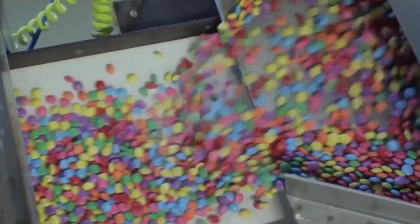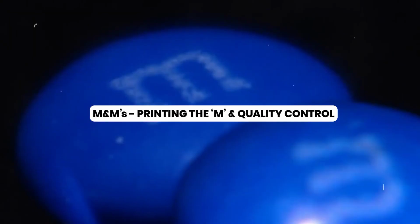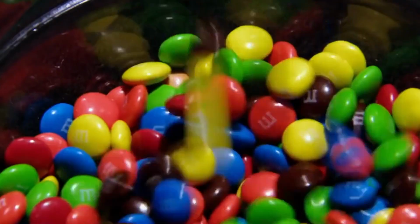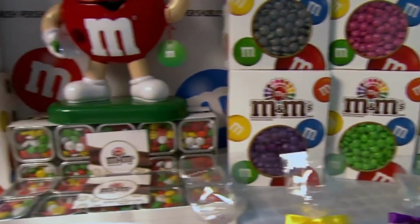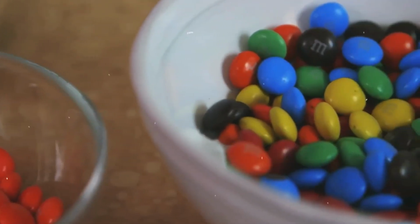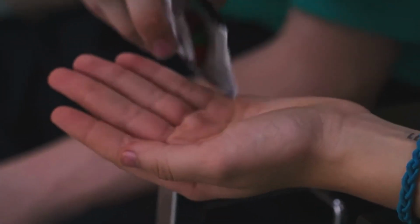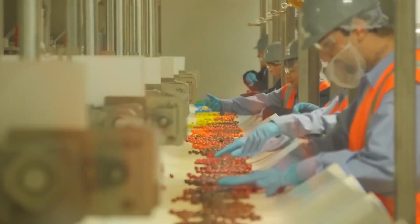Once this is done, we reach the printing stage. Printing the M and quality control. Here in the printing stage, the red, blue, yellow, brown, green, and orange blends of chocolates are manufactured and sorted from the single-colored individual batches by machines. These batches are then brought to the machine that imprints the letter M on the hardened final layers.